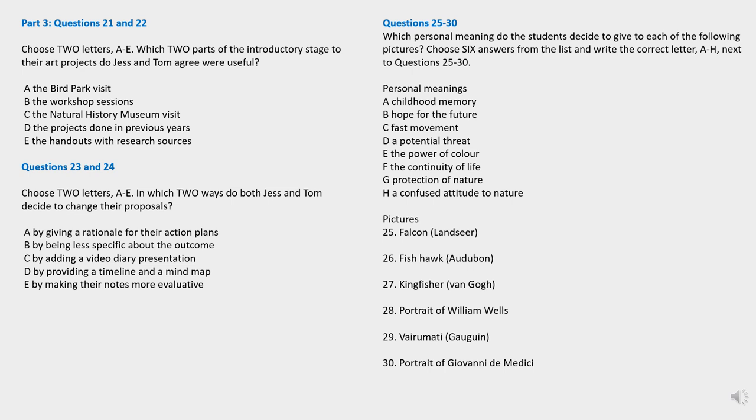Interesting. There's Gauguin's picture Vairumati. He did it in Tahiti. It's a woman with a white bird behind her that is eating a lizard. And what I'm interested in is what idea this bird refers to. Apparently, it's a reference to the never-ending cycle of existence.